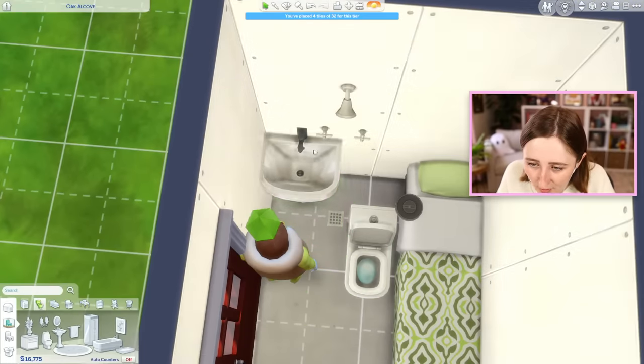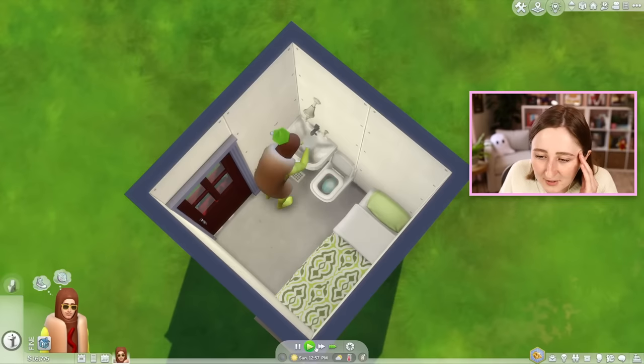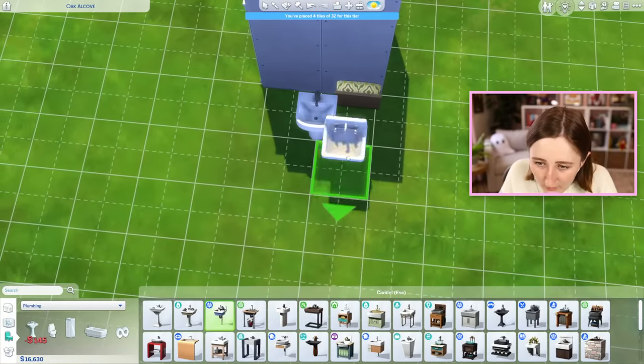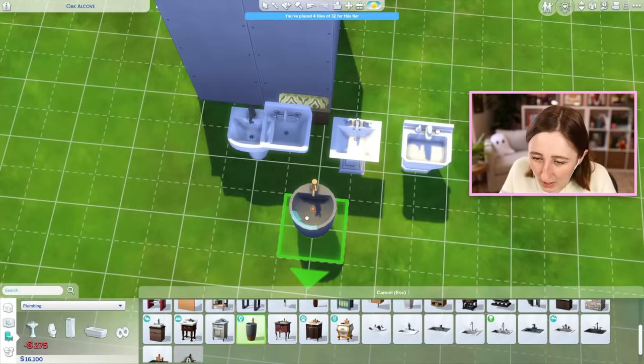I wonder if we can try and scoot things over more. I feel like my best bet is probably to just scoot this as much as it allows me to. I'm gonna need to figure out a way to get a fridge in here somehow, and maybe a microwave if we're lucky. Are there any smaller sinks? I feel like I need to compare the size of every single one of these just to make sure I'm using the tiniest one.